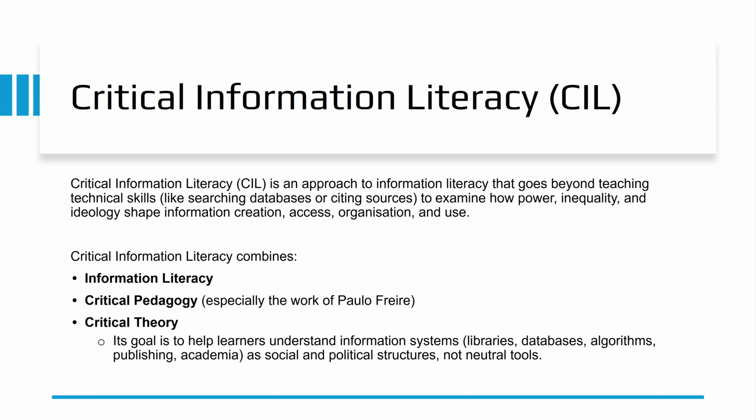So critical information literacy combines our normal information literacy, and I'm basing it on the British information literacy, SCONUL 7 pillars here. Also critical pedagogy, especially the work of Freire. Critical theory, its goal is basically to help learners understand information systems, so libraries, databases, algorithms, publishing, academia, as social and political structures. They are not neutral tools. So in short, it asks not only how do I find and evaluate information, but who produces the information, under what conditions was the information produced, and in whose interest. So it takes all of the regular information literacy skills that we look at and hopefully undertake ourselves, and adds that extra layer inside it. Next slide, please.